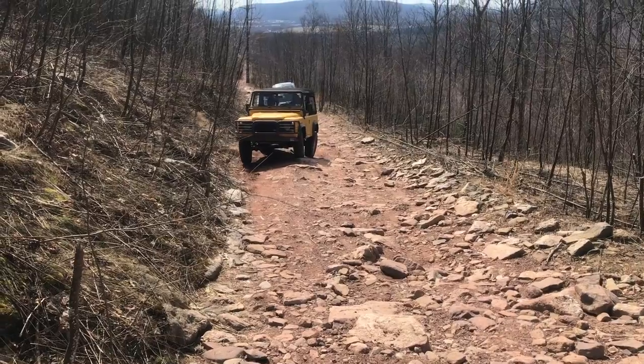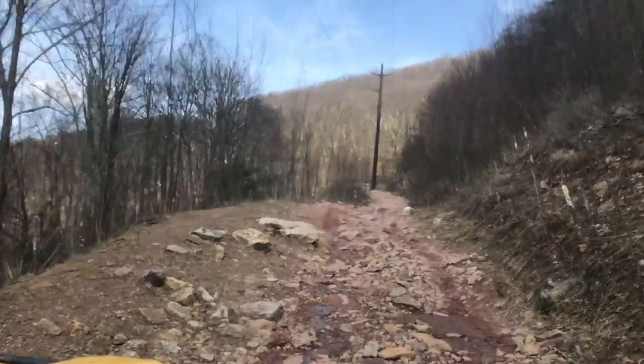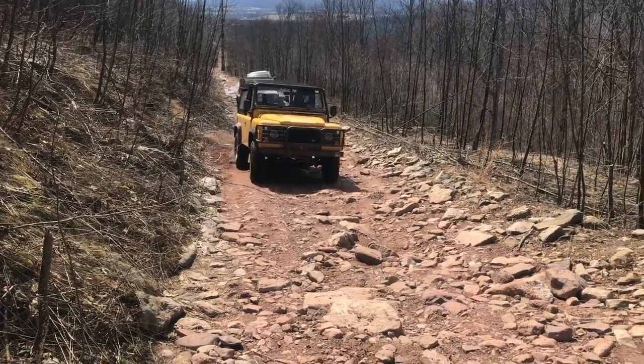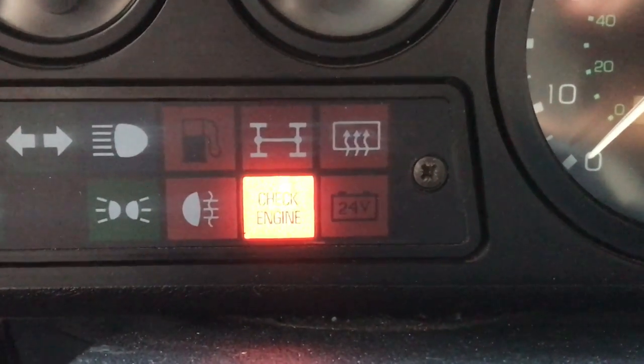But eventually things got more challenging and more rocky. We're doing this. This is doing it. Yeah, it's going great. And this, that's really awful. Man, this thing is great. I for once feel like the most capable person on the off-road adventure. And it's got a check engine light on, which I think enhances the experience of having a Land Rover off-road.